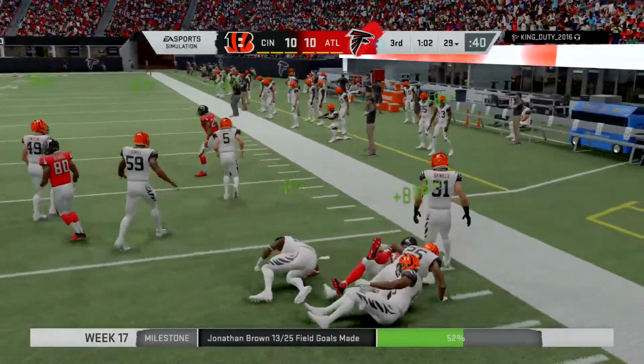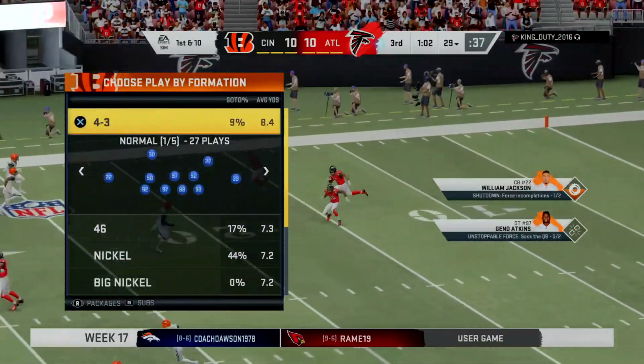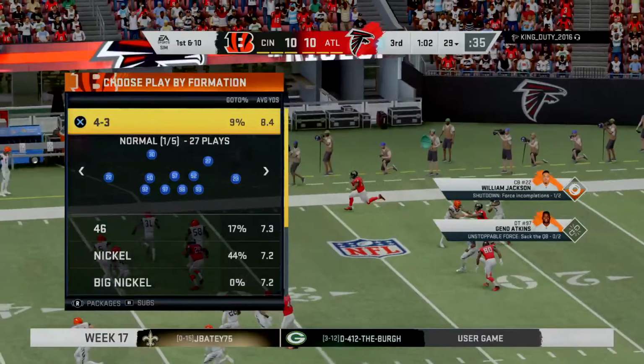And it's a pretty good return here as he'll get it up to the 29-yard line. At their own 29-yard line.